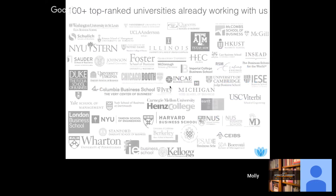We work with 100 plus top-ranked universities. This is just a spattering of some of the schools that we work with, but if you'd like a more comprehensive list, please visit our website. Roughly, we support the top 100 Financial Times ranked universities based on the MBA. In addition, we support other business programs in those schools. And as of recently, we've started supporting other MS degrees, such as engineering programs, computer science, and then branching out into law and policy as well.